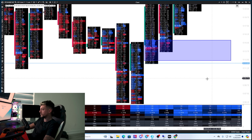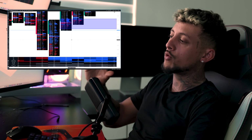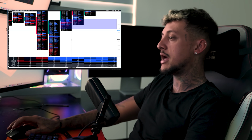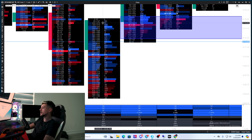So this is going to be the footprint chart here. For those of you who haven't seen my videos before and don't know what the footprint chart is, essentially we're able to dissect the candlestick itself and look into the anatomy of what's going on inside each one of these candlesticks. These are all considered candlestick clusters, which give us all the data we need on the two major participants in the markets, the aggressive participants and the passive participants.